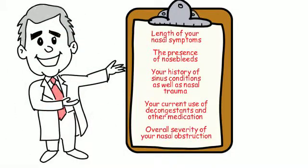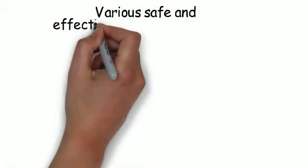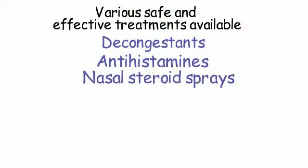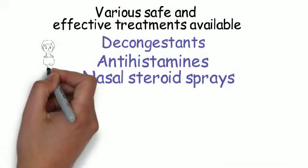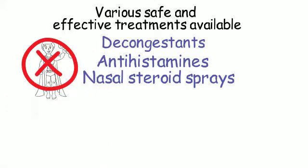If you do receive a deviated septum diagnosis, fortunately, there are various safe and effective treatments available. For milder cases, initial treatment may consist of medications like decongestants, antihistamines, and nasal steroid sprays. While these can help manage your symptoms, they ultimately will not fix a deviated septum.